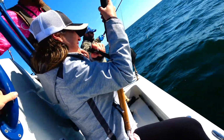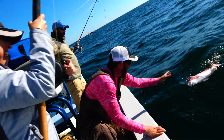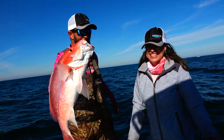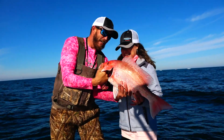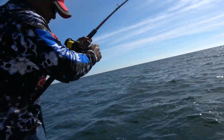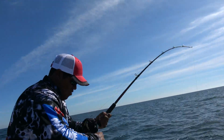Looks like a red one. Looks like a good red one too. Oh man, that's a bad one. Get you some. She just got some. Nice snapper. That's a dandy. Oh yes! Yeah, fish on, baby. Hector's hooked up again. Woo!